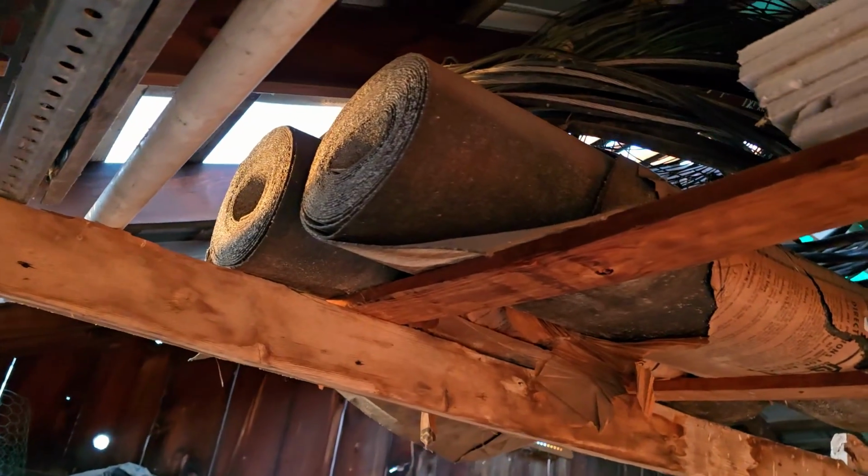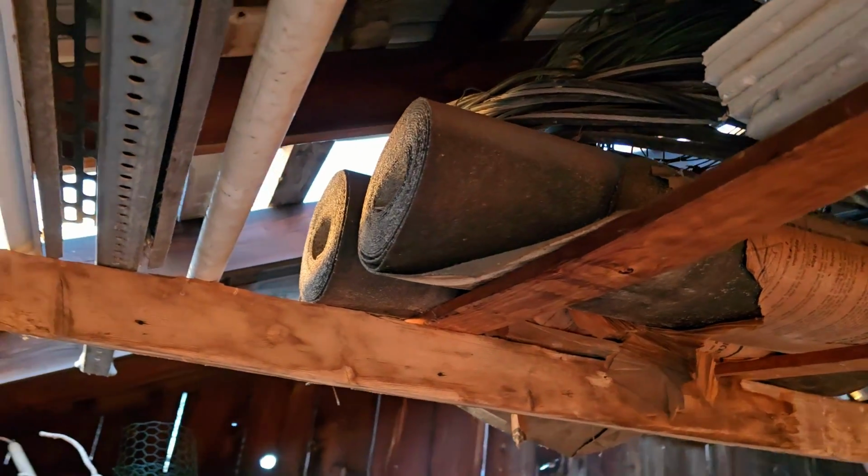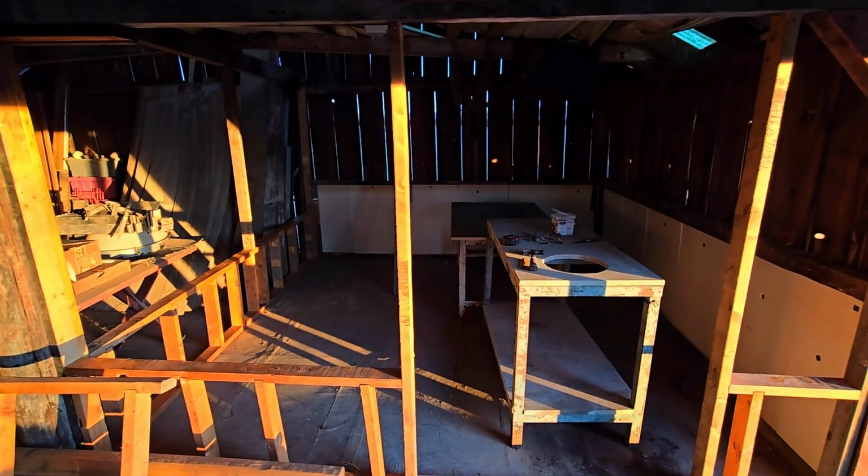I do have some old rolls of asphalt paper I might be able to use. I can use that roofing paper as a moisture barrier and then use vinyl like I used in Bert's Love Shack and put that down across the whole floor to finish it. I have some ideas flowing, but like I said, this is going to take more than one day to do.